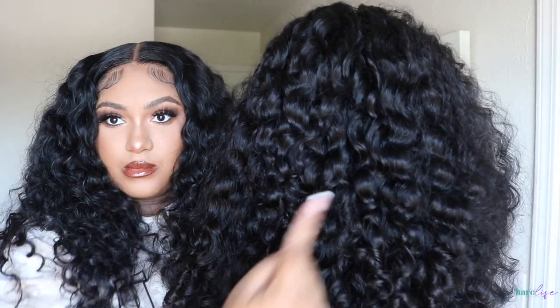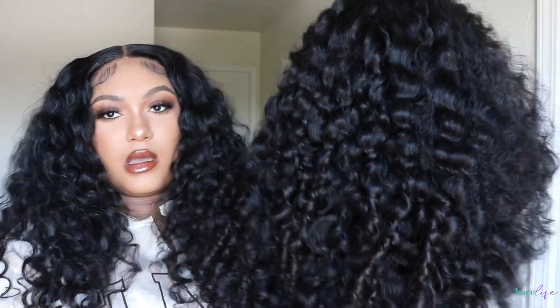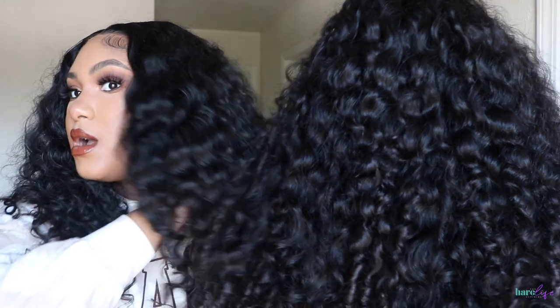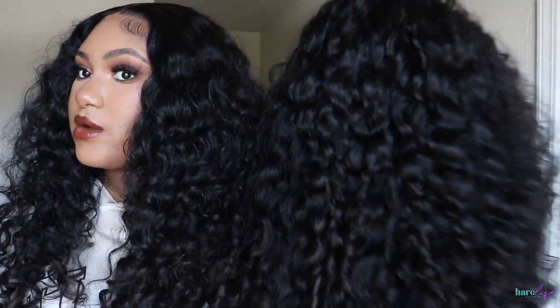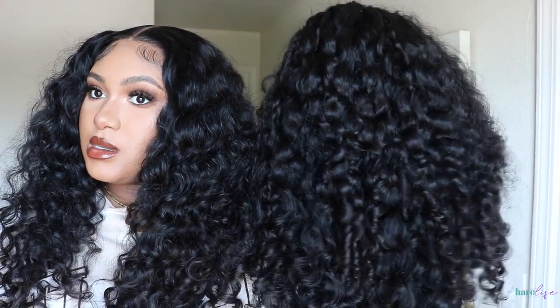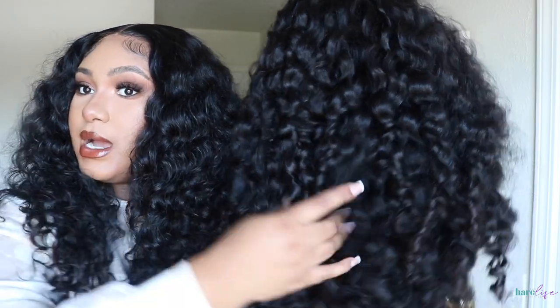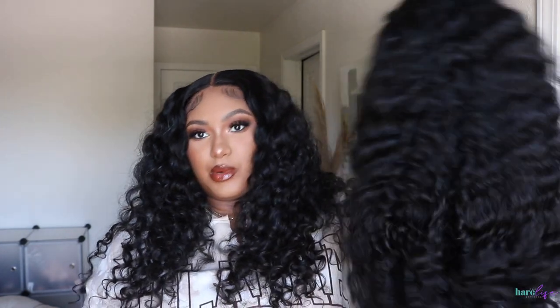But if you come to the back part, as you can see, these curls are a lot tighter than what we have right here. Y'all can see. So yeah, I absolutely love both curl patterns. Like this wig I wore for months straight at a time without putting anything else on my head. So I love this.